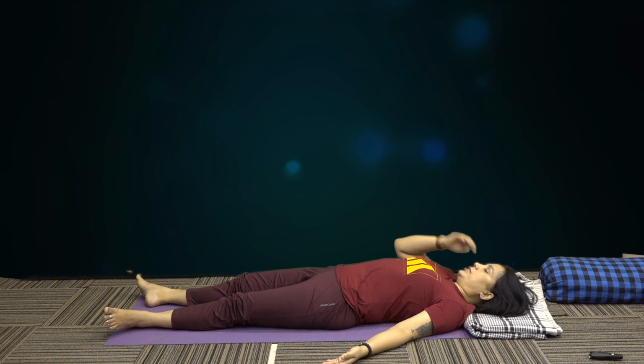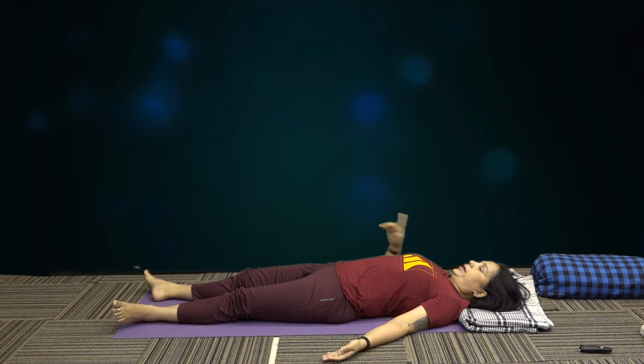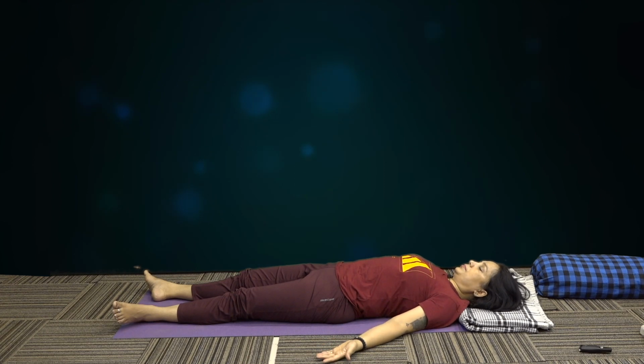From here you will scan your whole body, you will check your whole body from toe to head and head to toe. You will watch. After that you will focus on your navel region. While inhaling, watch how the navel is going up, while exhaling, how the navel is sinking. Fingers are naturally curled, you are not straightening them, not tensing them. So this way you are going.